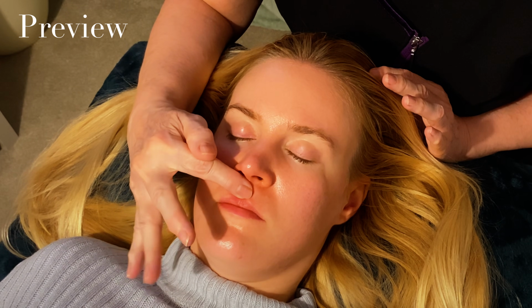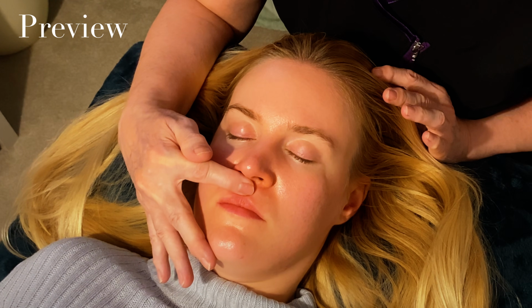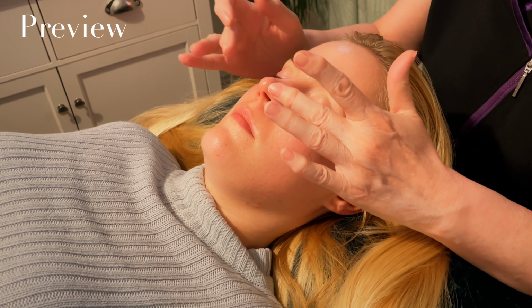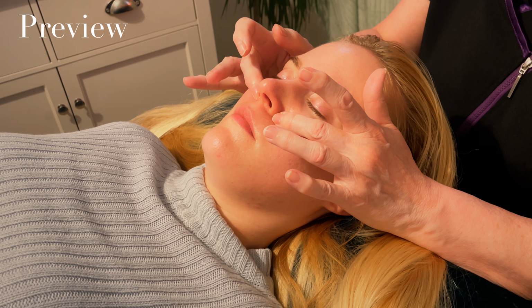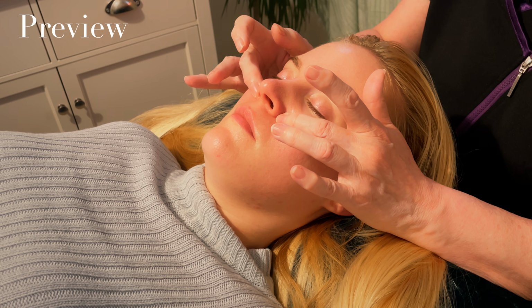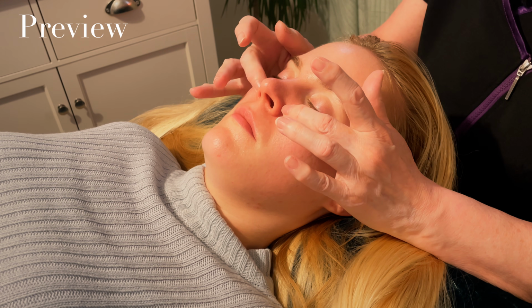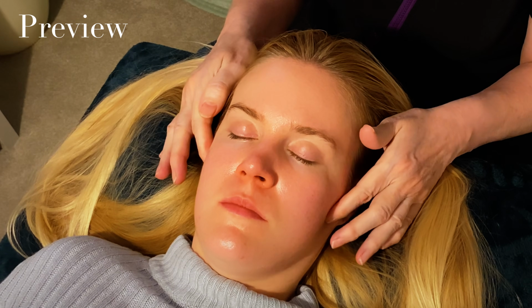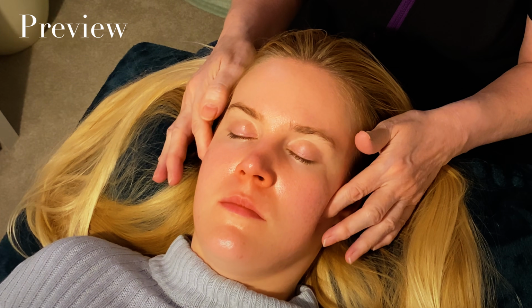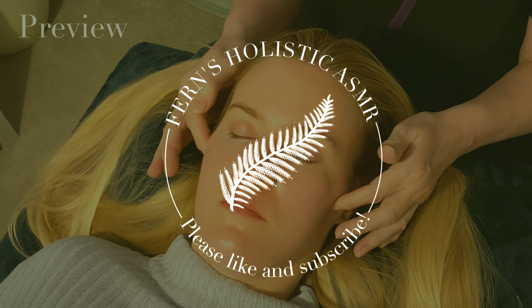Governor vessel 26 is located on the middle axis of the face, between the nose and the upper lip. The next point is large intestine 20, known as welcome fragrance. Large intestine 20 is on the lower outer edge of the nostrils. This point is treated primarily to address nose problems. Small intestine 18, known as a cheek bone hole. This point is located on a line below the outer edge of the eye.